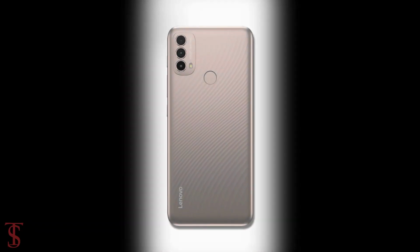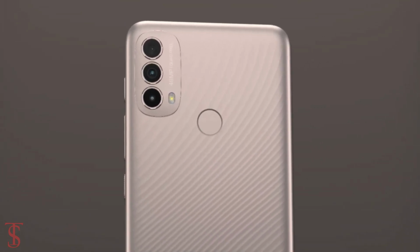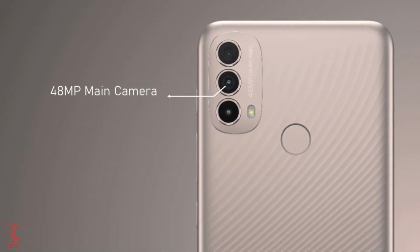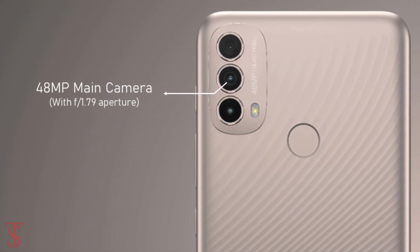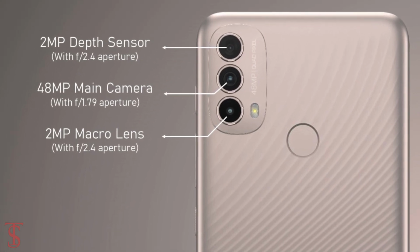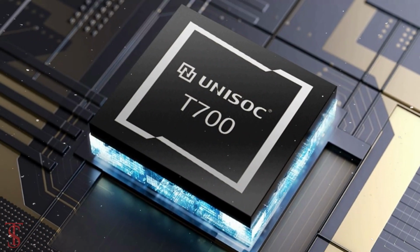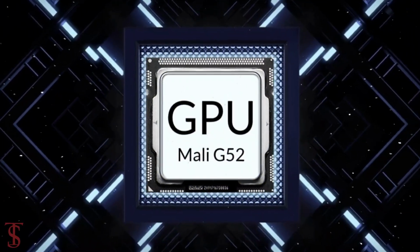The rear panel of the phone houses a vertically aligned triple camera setup at the top left corner that includes a 48-megapixel main camera with f1.79 aperture plus 2-megapixel macro and 2-megapixel depth sensor with f2.4 aperture. Under the hood, the Lenovo K14 Plus comes powered by UniSoC T700 chipset paired with Mali G52 GPU.